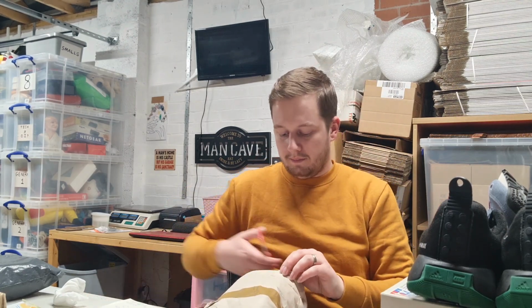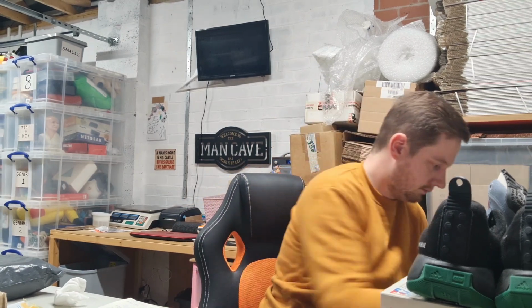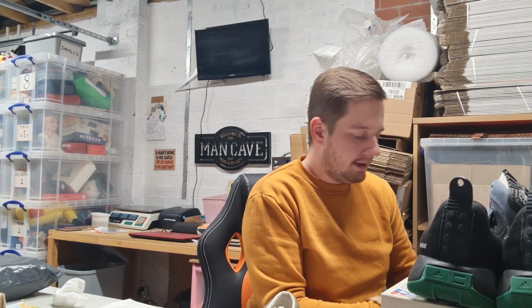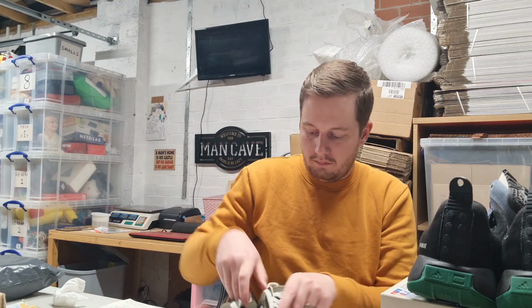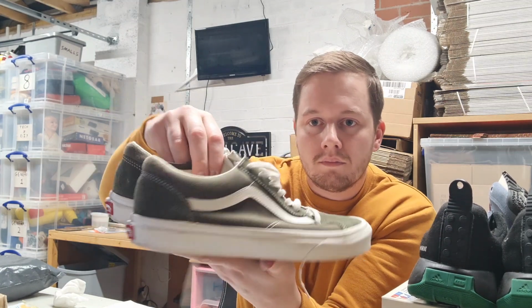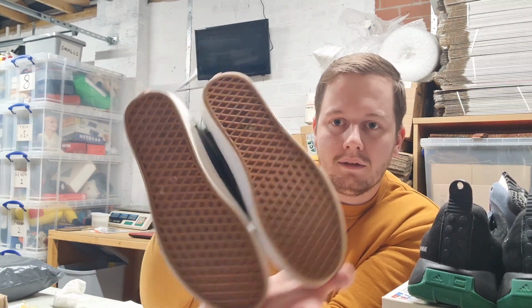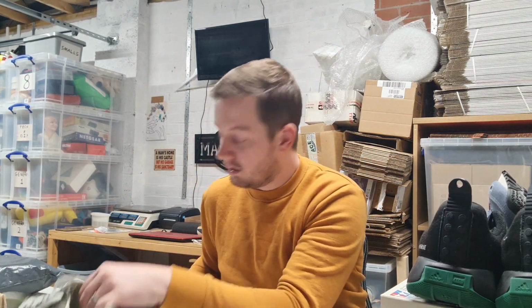I believe this is another pair of trainers. Well packaged again. These are nice. We have got a pair of Vans in like an olive green colour. I think you call them like low tops, don't you? They're quite low. Vans logo on the back. Not a lot of wear on the bottom. Nice gum sole. Vans size 9. Cost me £8.44. And I should be able to get £25 for them on eBay.